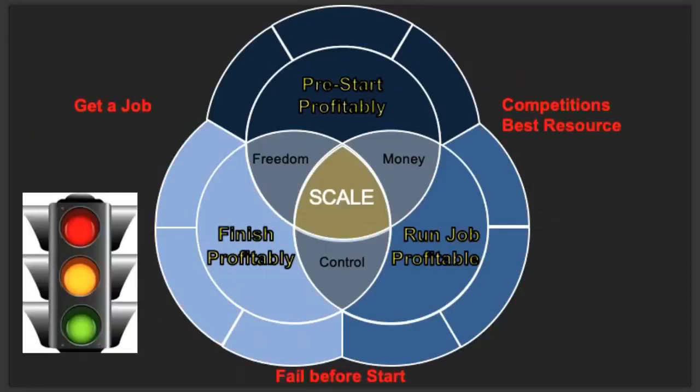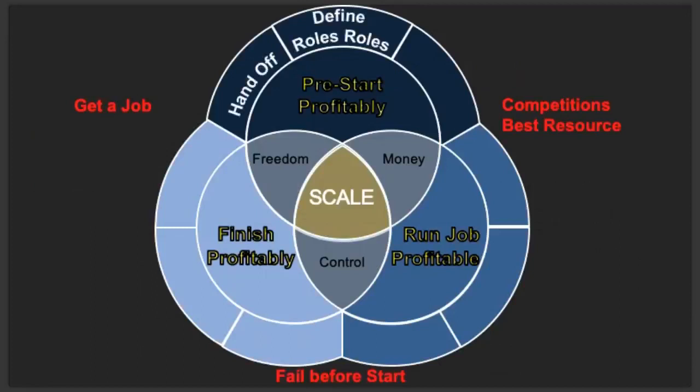So the first part of these jobs, guys, really is the handoff, okay? If you are managing your jobs yourself, maybe you're a sole proprietor, okay, that's fine. You're going to be running the job yourself. Now, if you have any form of team here, you're probably handing the project off, okay?